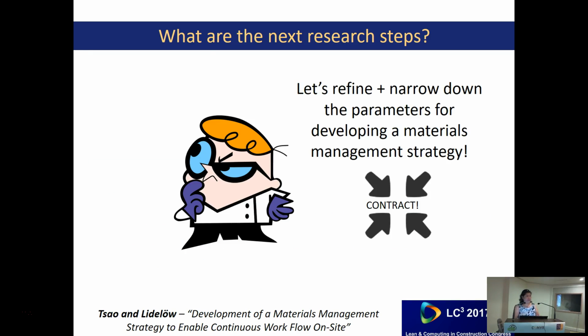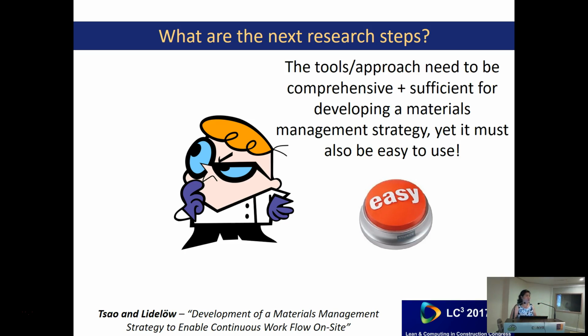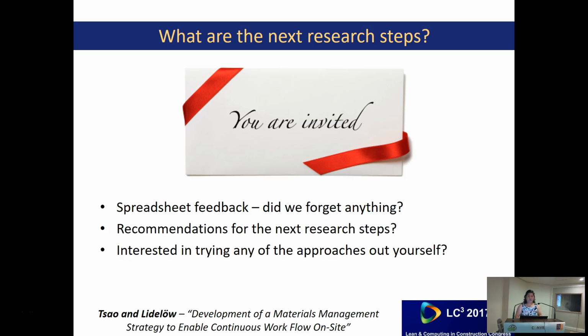So our next research step is we're going to try to refine now. Remember we expanded it very largely, then now we're going to contract it back to what we think is the crux of what's minimum. We want to try to create a worksheet that is easy for project teams to use, but it's comprehensive. It will help the project teams figure out which materials they want to manage on the spectrum.